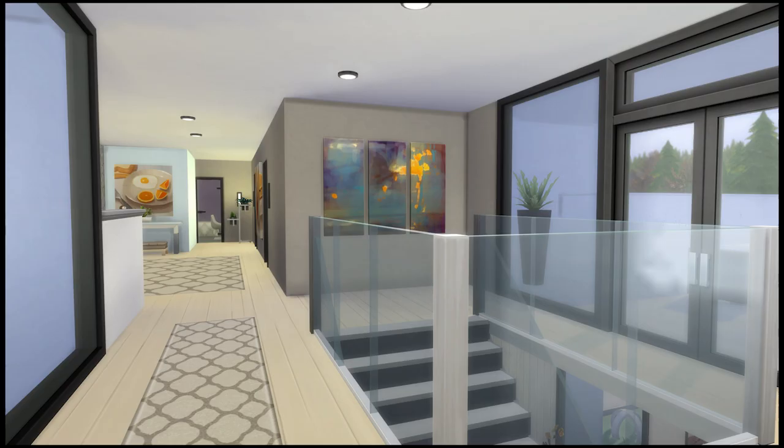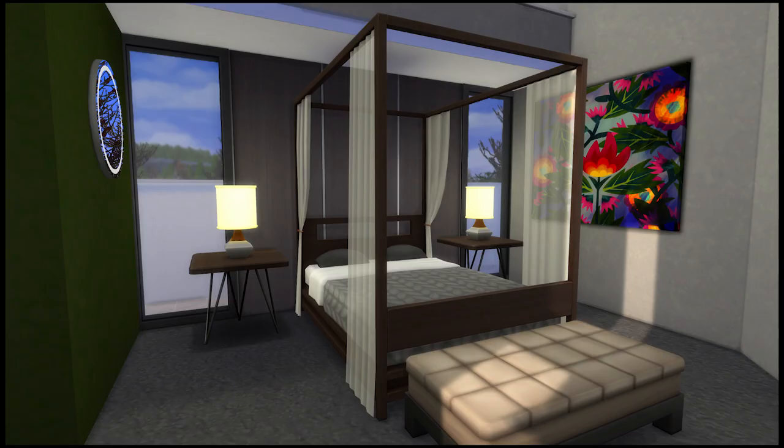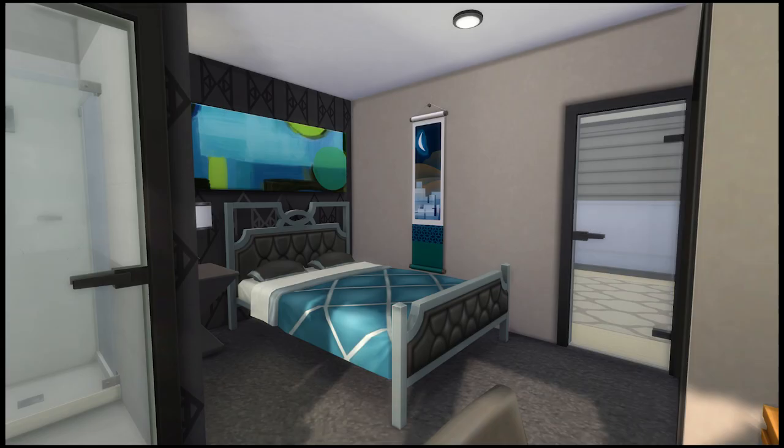And then heading upstairs, we have the last four bedrooms. So there's the master bedroom, with double-sized windows or two-story windows, which is kind of cool. Season lamps, City Living bedside tables. This is the master bedroom bathroom, just lots of blacks and whites.